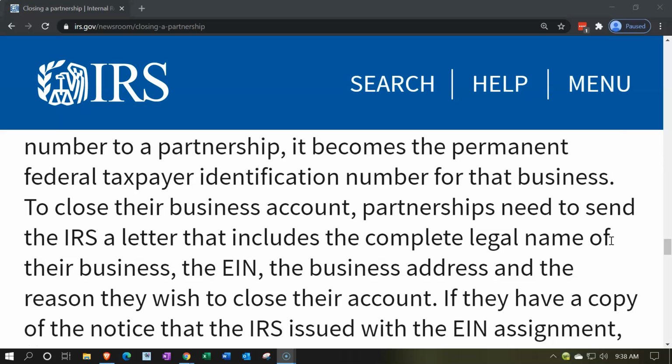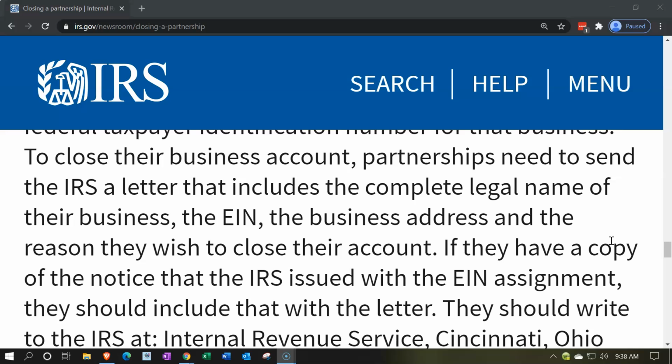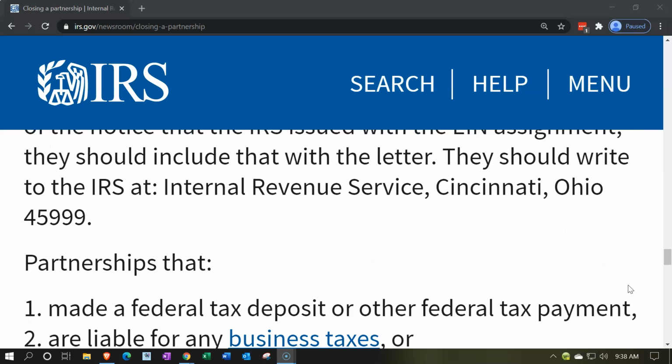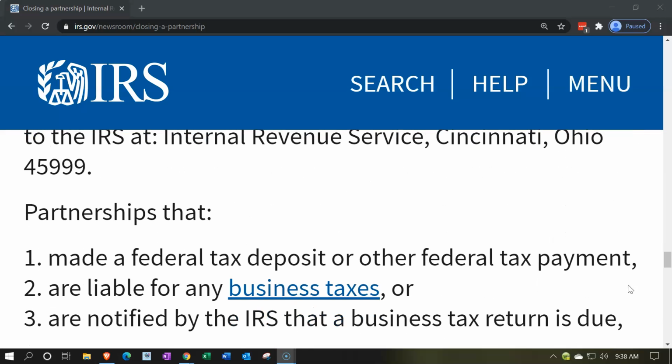To close the business account, partnerships need to send the IRS a letter that includes the complete legal name of their business, the EIN, the business address, and the reason they wish to close their account. If they have a copy of the notice that the IRS issued with the EIN assignment, they should include that with the letter. They should write to the Internal Revenue Service, Ohio 45999, Partnerships.